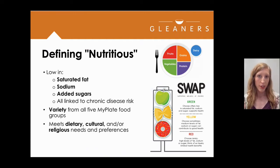Now, when it comes to nutritious, defining this term can be pretty tricky. If you ask a room full of 100 people how they would define healthy food, you'll probably get 100 different answers. So this is where our nutrition policy puts into common language a definition of the term nutritious. So we're all on the same page and we can use some very simple guidelines to steer our food decisions. So when we talk about healthy or nutritious within our nutrition policy, we are talking about foods that are low in 3 key nutrients that have been linked to chronic disease risk when consumed in high amounts. These nutrients are saturated fat, sodium, and added sugars.